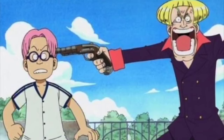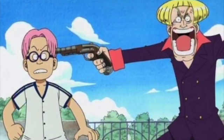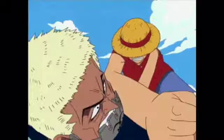So here we have Helmeppo holding a nice little pistol. Maybe it's a SIG, maybe it's a Glock, maybe it's a Beretta. Who cares? It's a pistol. Now, I don't know if you're familiar with the lovely people at 4Kids Animation, but they created one of the most deadly weapons of all time. I swear to God, I think this thing is the fourth ancient weapon in One Piece, but we're gonna get into it in a minute. So I can't even adequately express what this weapon is supposed to be. I don't know what the animators were thinking, so I'm just gonna play the clip and let you enjoy.